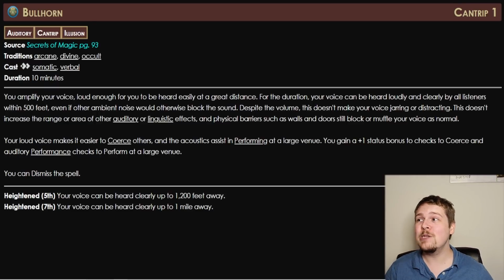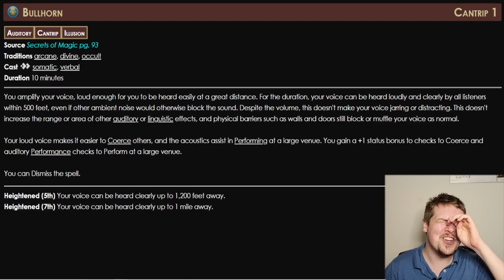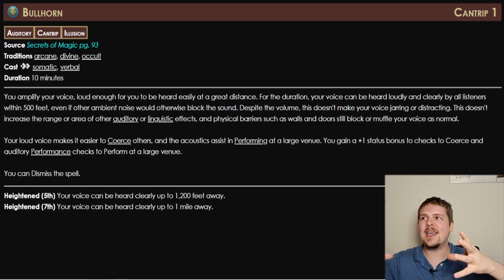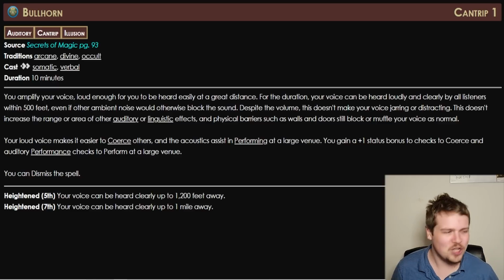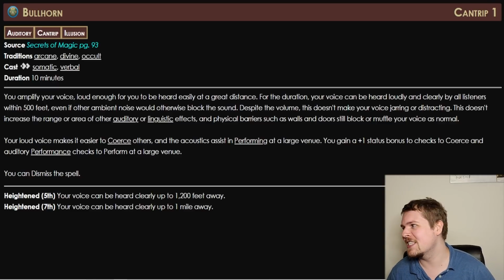This is super useful in a city setting. Just imagine you're in a city that is only like a mile radius, so you can just walk to the middle of the city. You don't know where your allies are, but you can just say, "Hey, Frank, meet me at the inn in 30 minutes," and then walk off. That's how I'd use Bullhorn, and I love it.